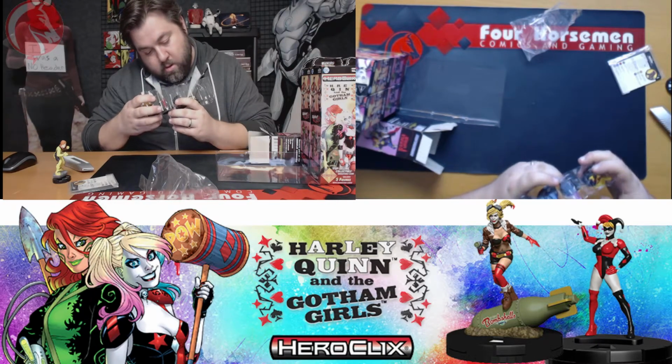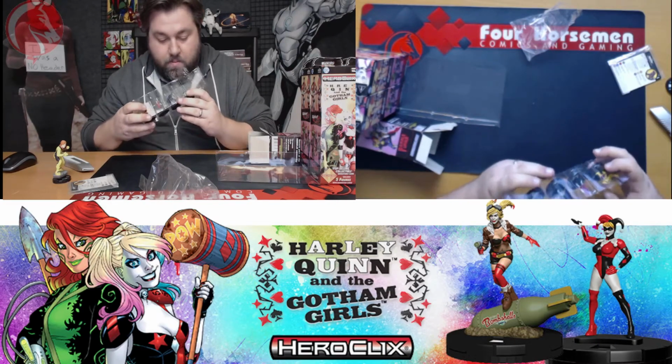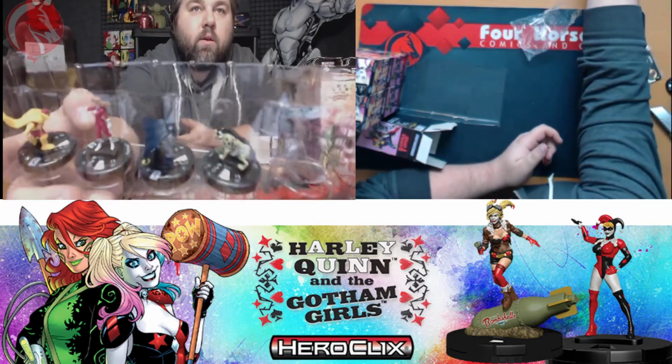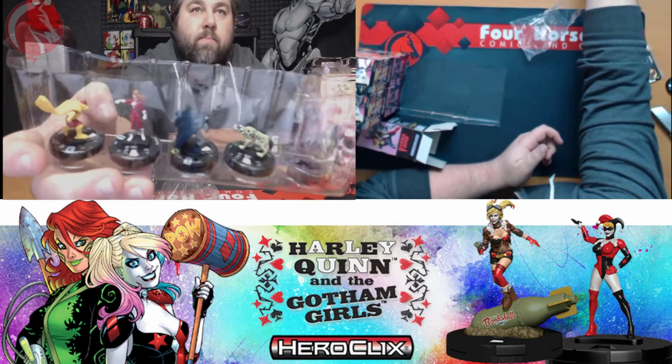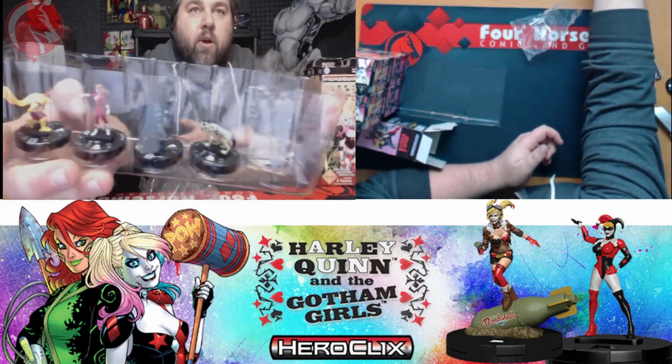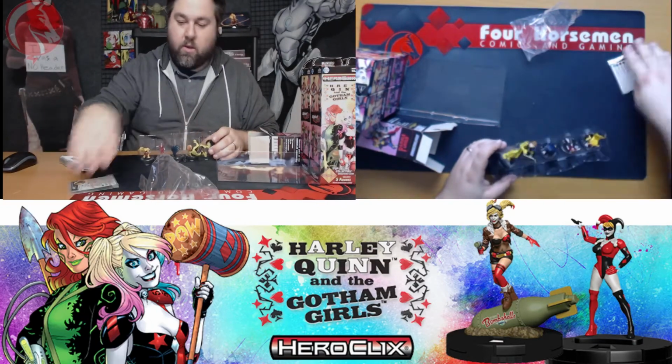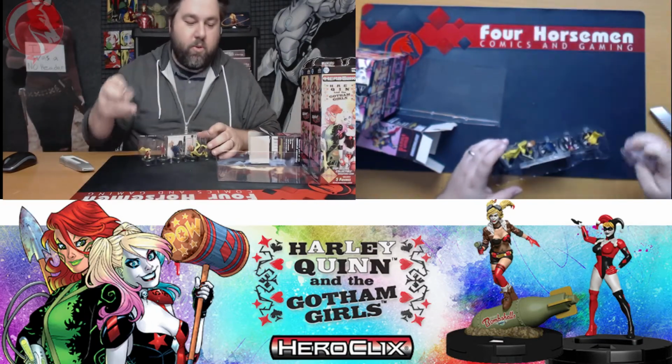The rest of this particular booster brick includes, let's see, Stoma, Plastique, Batman, and Lou. So let me hold those up for you as well. Take a peek at what's in there. Lots of great sculpts in this set. And stoked to get our first super rare in that booster as well.